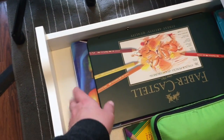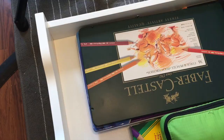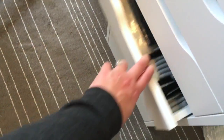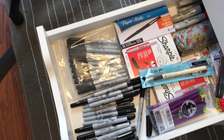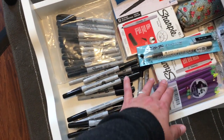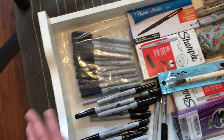In this drawer is all my colored pencils. So these are all my various colored pencil situations. Plus this is my pen bag because I just need somewhere to shove it. This is my Sharpie drawer. It's other pens too, but all my extra fine Sharpies, eggplant pens, Papermate pens, big Sharpies, etc.